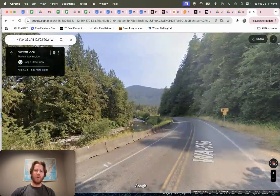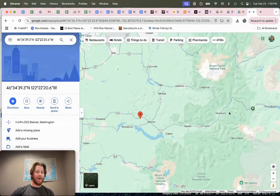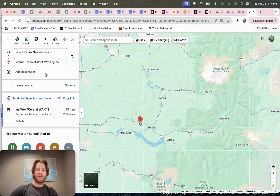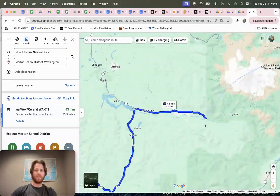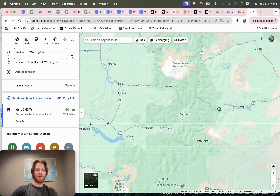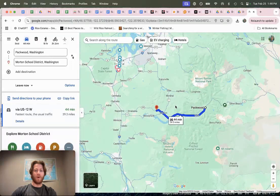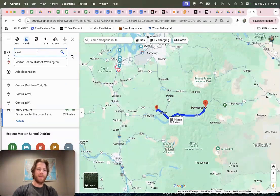But for those of you who know this area, this is a really, really cool part of the country. You're really close to Packwood, Washington, and you're about 40 minutes from the entrance of Mount Rainier National Park. Like I said, if I do the coordinates to Mount Rainier National Park, check it out. So this property is 35 miles from Mount Rainier National Park. And then if we go to Packwood, you're really close to Packwood, Washington too. And that's a really cool town. There's a ski area right there as well. So you can take a peek at that. You're about 44 minutes away. And really, you're not too far away from places like Centralia, Olympia.